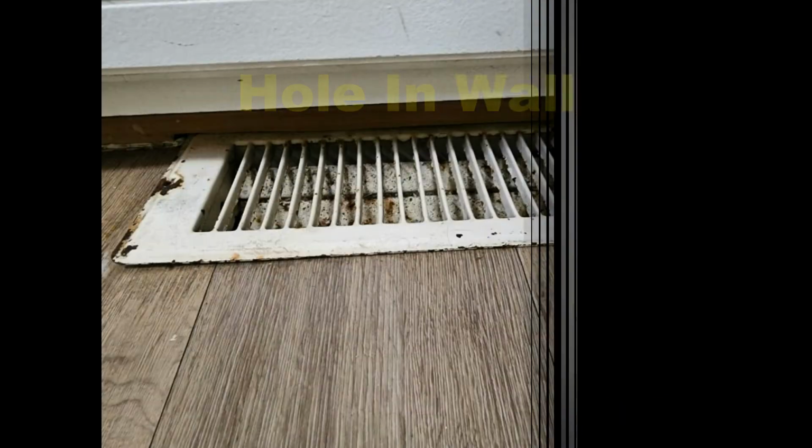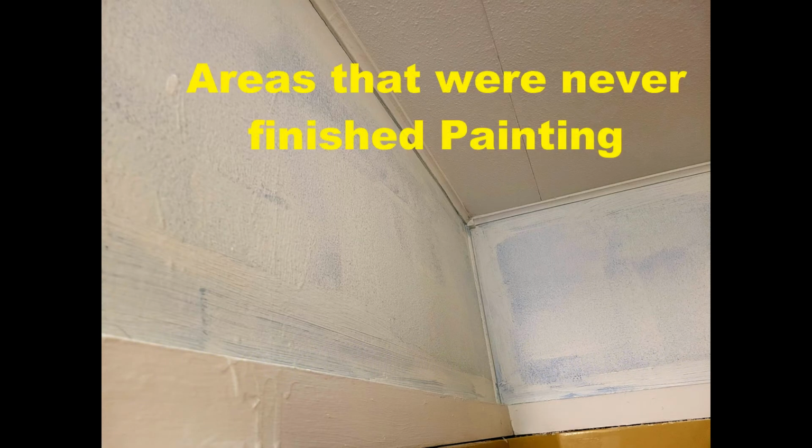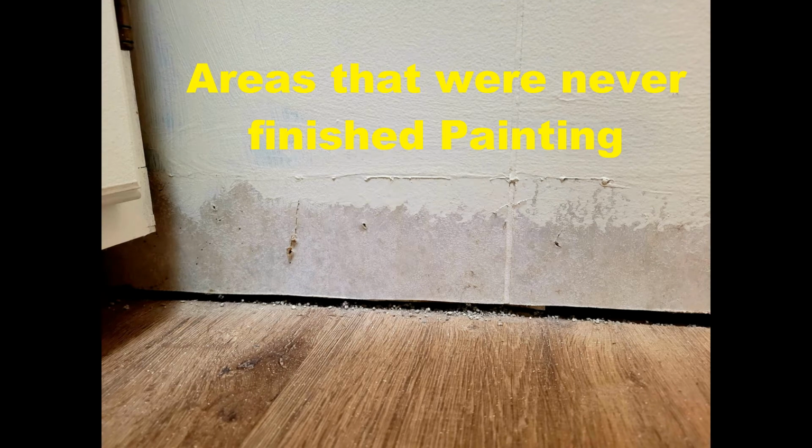There's a hole in the wall in one area. There are rusted vent covers in the home. There are areas that were never finished painting in some of the bathrooms. Here's another area that wasn't finished painting.